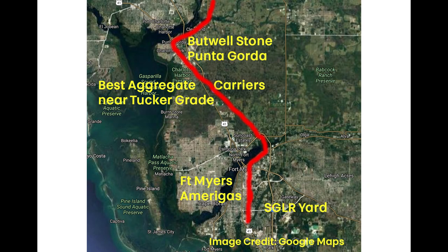The Seminole Gulf Railway is one of several short lines in the state of Florida. Most of their trackage consists of ex-Atlantic Coast Line main line that used to go all the way to Naples, but terminates near Estero, south of Fort Myers.